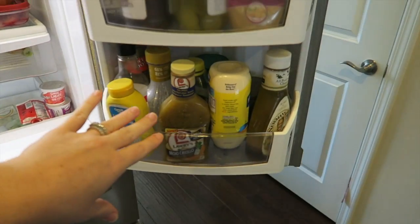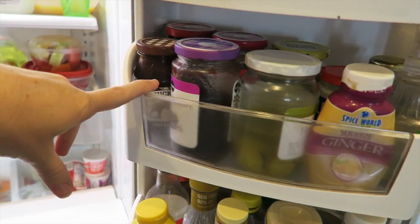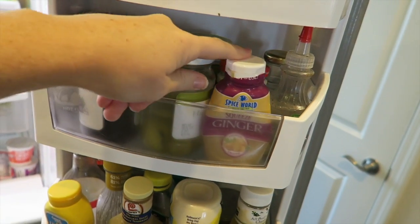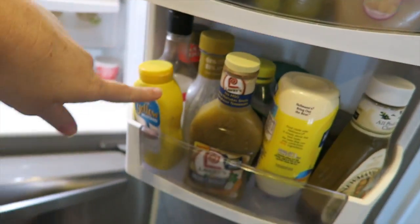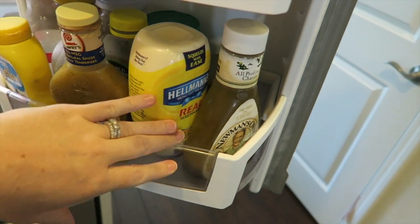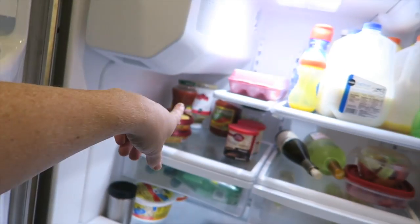And then on this side, there is no rhyme or reason to this, but we have a ton of condiments, and it's basically just wherever anything fits. There's jellies, pickles, jalapenos back there, ginger, some dressings. All this is like some hot sauce and barbecue sauce, Worcestershire, cocktail sauce, and then dressings, soy sauce, mayonnaise, some more dressings. So you get the point. And I go through this regularly, get rid of things that have gone bad, or that we don't like anymore, because some stuff kind of gets collected over here.